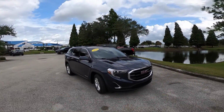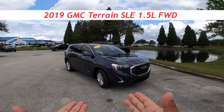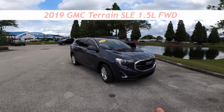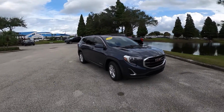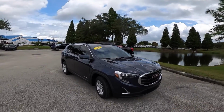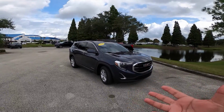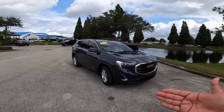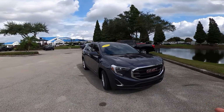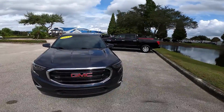In front of me I have a 2019 GMC Terrain SLE. This one is done in a steel blue metallic color, a very nice, kind of dark navy blue metallic. This is the second generation GMC Terrain. It has been out since 2009, and it was refreshed and redone in 2018, so this is the second year of that refresh. It's a very nice mid-size crossover SUV.